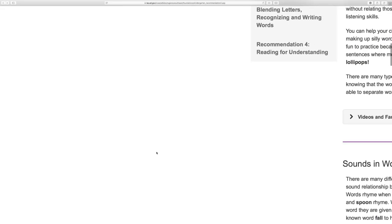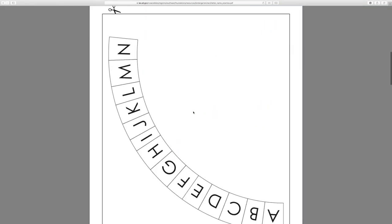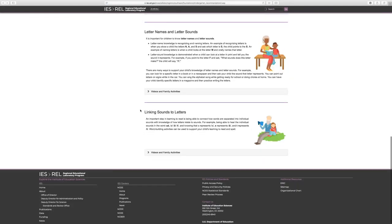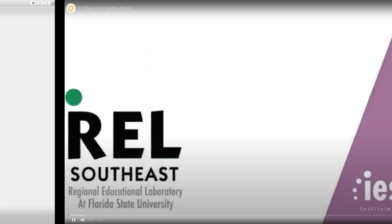All right, and then again, what follows that video is the actual activity itself. So you have the directions, a visual of what it looks like, and then you have the letter arc and the letters that you can cut out. And then we want kids to actually be able to spell words. So we have letter cards. Most of the activities are in this sequential order that start with easier activities and move to more difficult activities. And that's how all of them are organized on this site. So this one, we'll just watch a little bit of this one as well. This is the mom and daughter actually using letter cards to spell some simple words.